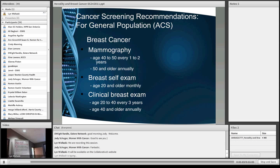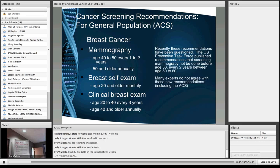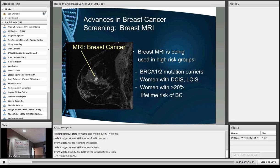Clinical breast exam is recommended annually for everyone age 40 and older, and they say every 3 years for age 20 to 40, but most people should be getting a breast exam annually with their gynecologic exam. I already talked about this, but this is what the controversy is, whether you should have mammograms after age 50. I'm not going to go into that today because I want to talk more about hereditary breast cancer.